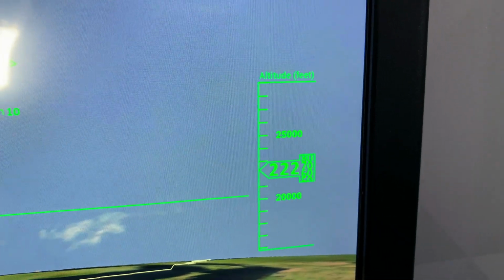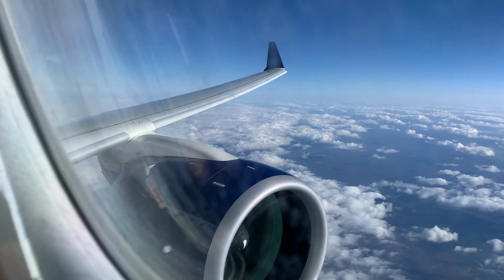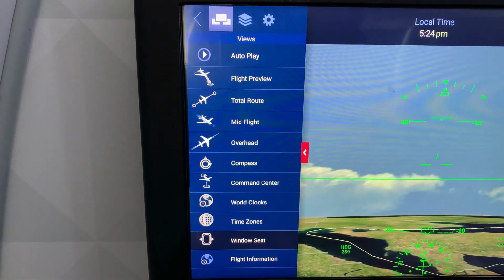This is pretty cool. At this point, I decided to try to take another look out the window, and things actually did get a little bit better due to the position of the sun. But I still did want to take the time to explore everything that the air show had to offer. Look at all the options.